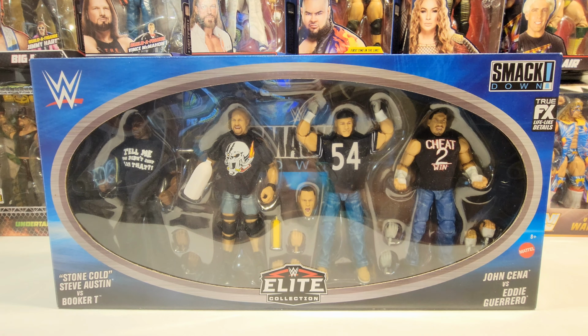Like I said, that Cena head sculpt that's on there right now, I don't like it at all. It really reminds me of a much older John Cena. I don't know, it just makes me think of the newer figures that he's had recently released. And I just don't really care for it. So I definitely think the best thing to do here, and what we're going to do right now, I'll pop that Cena head right off of there, and we are going to pop this other one on there.